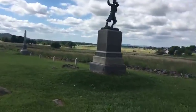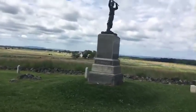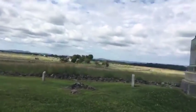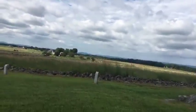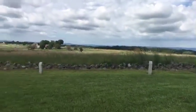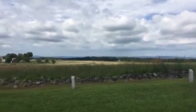Now, I saw one question along here, which I tried to address earlier in the live. We call it Pickett's Charge because that's the popular name. It rolls off the tongue. But other names have included the not rolling off the tongue, Pickett, Pettigrew, Trimble assault. There's also Longstreet's assault. It just didn't capture the imaginations of people, and that has bothered the North Carolinians for a long time.